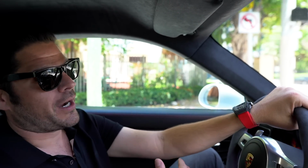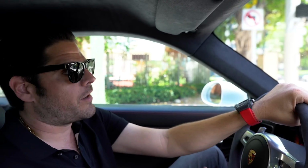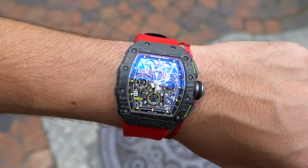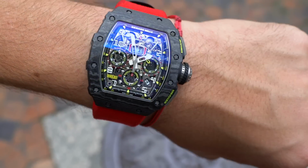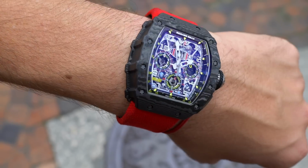The only thing is that the all red takes it into a super ultra dedicated sport watch, because of the color. I mean, it's red on red. This particular one in the black tends to be my favorite, just because it's more stealthy. I kind of love carbon watches, so if I had to choose between the red and the black, I would go with the black all day.